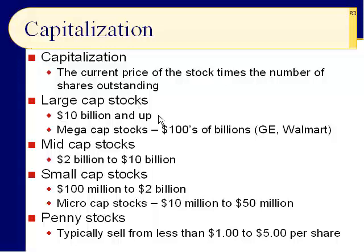And then there's a subcategory called mega cap. Those are companies that are worth hundreds of billions of dollars. We're not there yet. We haven't had the first $1 trillion company, but it's coming, maybe. Who knows? And so they're the papa bears, right? I don't know if that Goldilocks, Papa Bear, Mama Bear, Baby Bear, makes any sense.